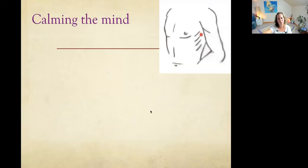I couldn't do a talk without doing an absolutely amazing spleen point for us all. So a really great point is the great embrace. It's the end of the spleen channel coming up underneath the armpit. And that really says it all, this great embrace, spleen 21.